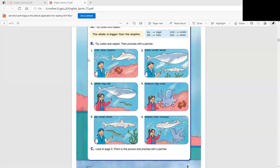So let's revise it again and say it again. We have the comparison rule, and we use it to compare between two things. We bring the adjective we are going to use, and we add ER to it. And after the adjective with the ER, we put the word than. So the adjective with ER is going to be followed by than.